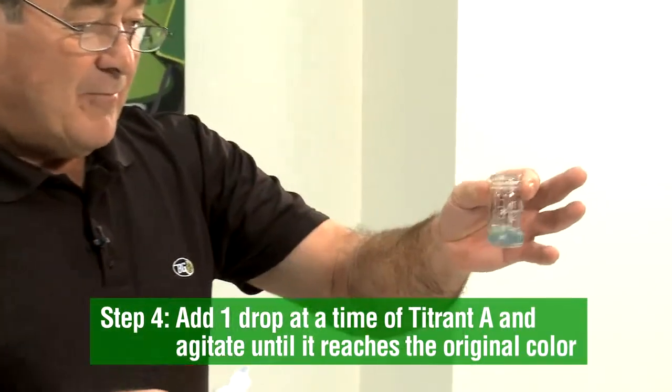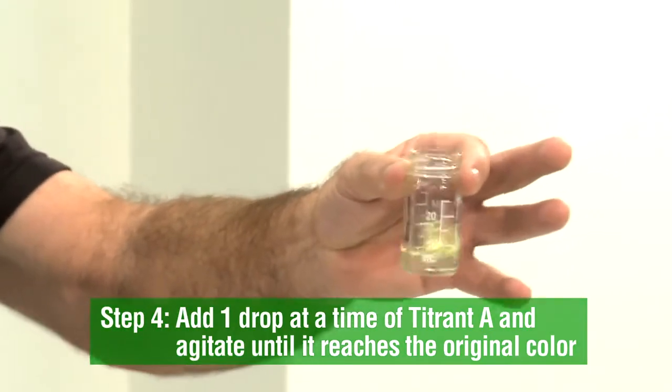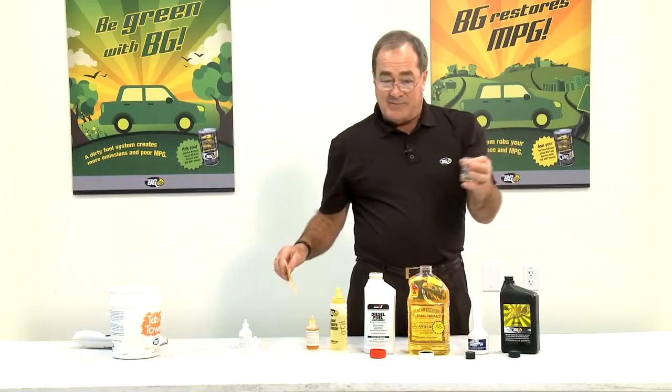One drop. Starting to turn. Okay, back to its original color. So it has one drop of cleaner in there. So it has a little bit of nitrogen.